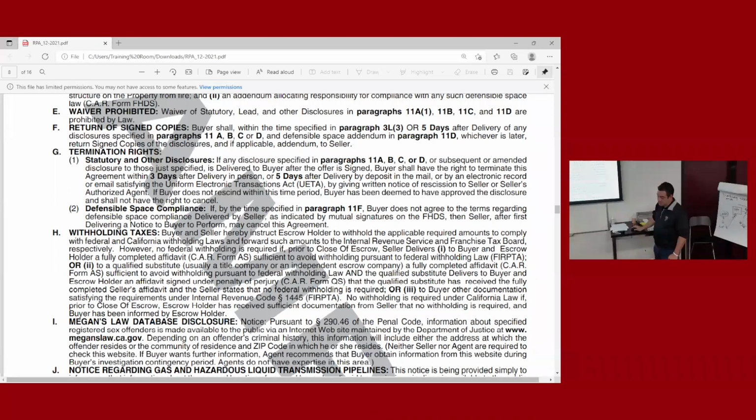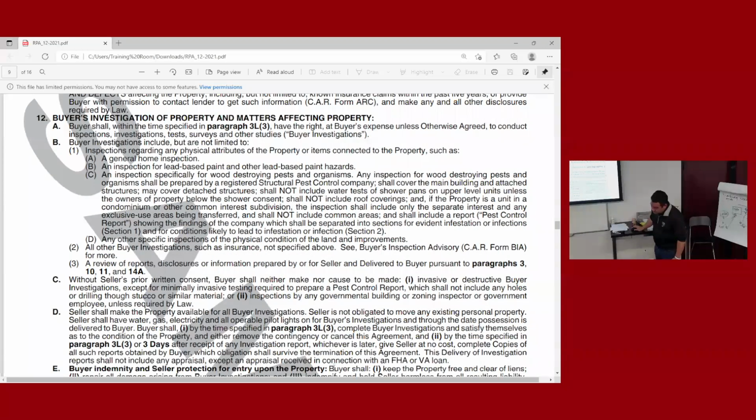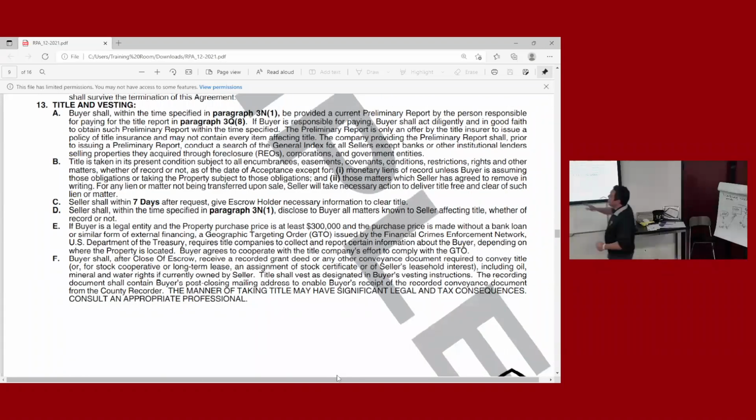Okay, going to 13E. If the buyer's a legal entity, meaning an LLC or something else, and the property purchase price is at least $300,000, and the purchase is made without a bank loan, that means it's cash, a geographic targeting order issued by the Financial Crimes Enforcement Network requires title to comply with certain information about the buyer, depending on where the property is located. Money laundering. Buyer agrees to cooperate with title to comply with the GTO. This is a new federal requirement, yes.